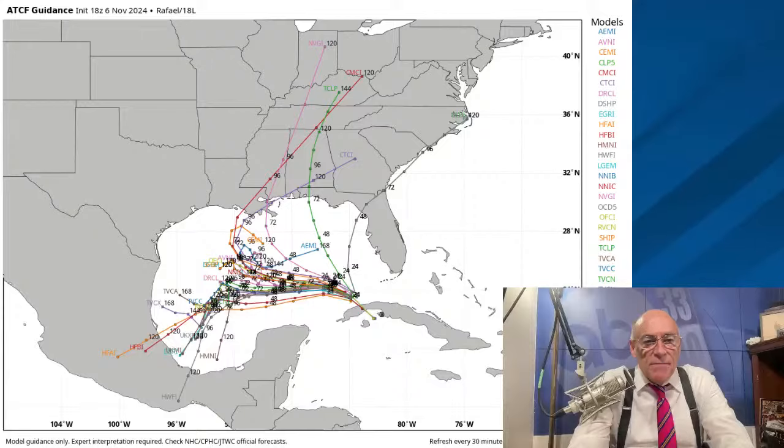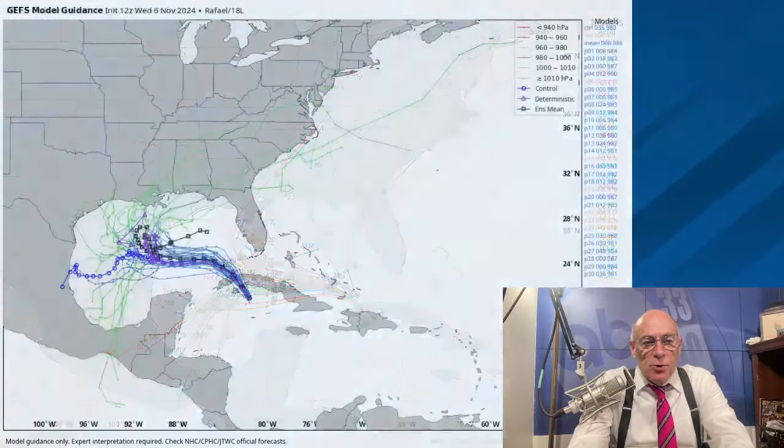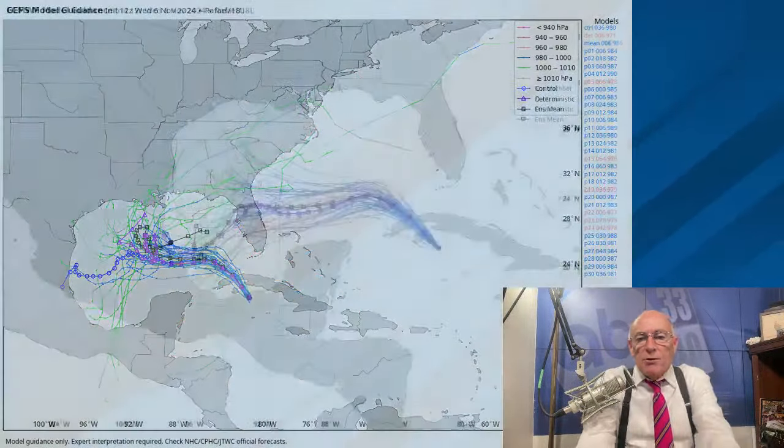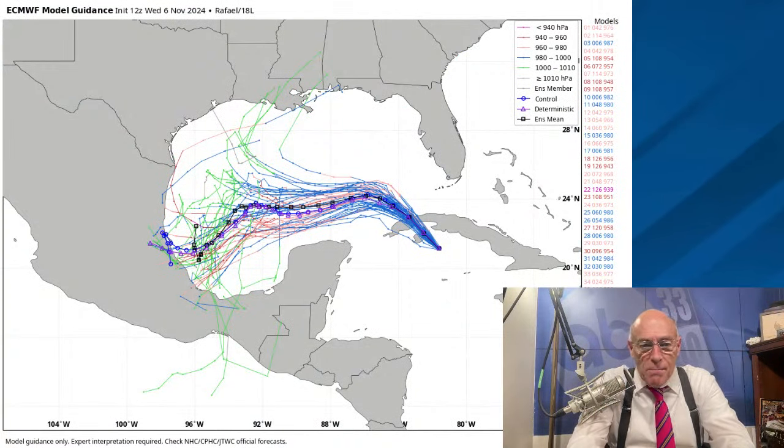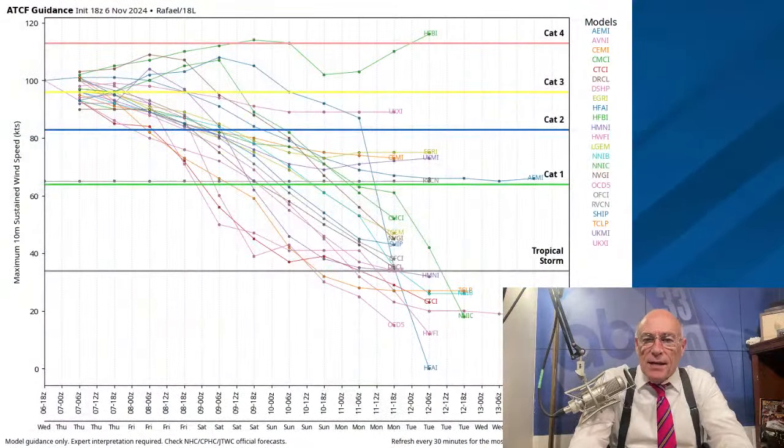There's the ATCF set. There's the GFS. And there's the European. And again, the European with that solution farther to the south, most of the members there. And again, the intensity guidance, this thing will be peaking in the next 24 hours. Then the system weakens rapidly and fizzles out by Sunday night or Monday because of shear, dry air and cooler SSTs, sea surface temperatures.